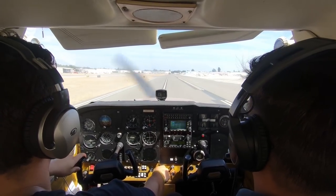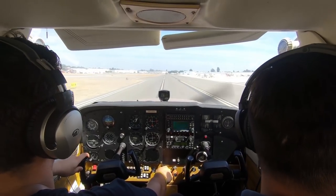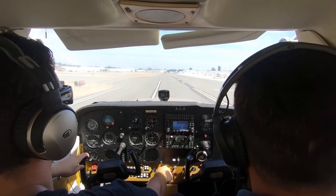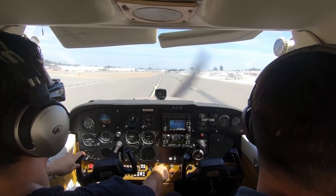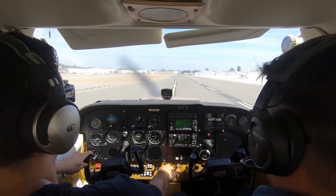I'd probably only pay attention to the actual wind speed and then look at the windsock, because he'll probably tell me a number and then I'm like, not this one, but the next one, right? Correct, yep.